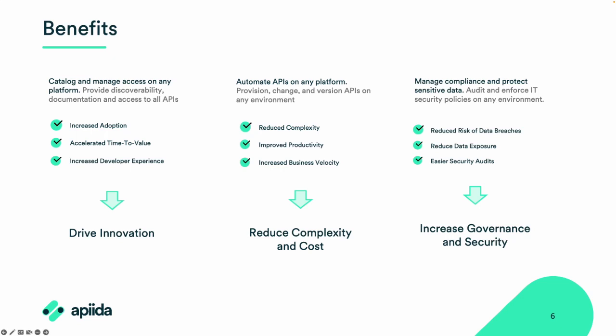With federated API management, you can provision, change, and version your APIs in all environments, reducing manual work and enabling your platform operations team to handle these tasks. Thirdly, you can ensure security and compliance across all APIs with a single set of policies and procedures. This makes it quite easier to monitor and enforce security and compliance, reducing the risk of security breaches and ensuring that your APIs meet industry standards.